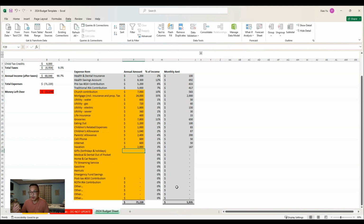For gifts, birthdays, and holidays, they want to spend, let's say, $500 for the full year, right? Medical and dental out of pocket, you've got prescription medication, you've got your deductible and all that stuff. They're pretty healthy, so let's say they only do 500. Home and car repairs, they have to change their oil, right? Things happen. So let's say they budget, I don't know, 500 for that.